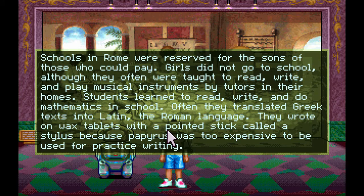Schools in Rome were reserved for the sons of those who could pay. Girls could not go to school, although they were often taught to read, write, and play musical instruments by tutors in their home. Students learned to read, write, and do mathematics in school. Often they translated Greek text into Latin, the Roman language. They wrote on wax tablets with a pointed stick called a stylus, because papyrus was too expensive to be used for practice writing.